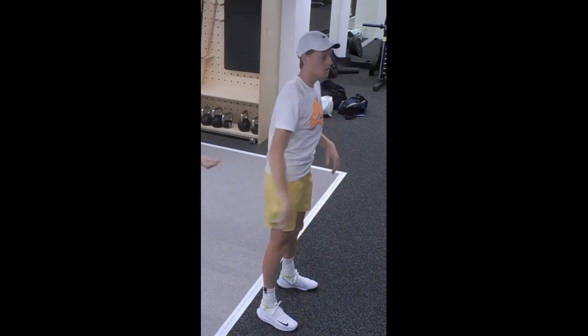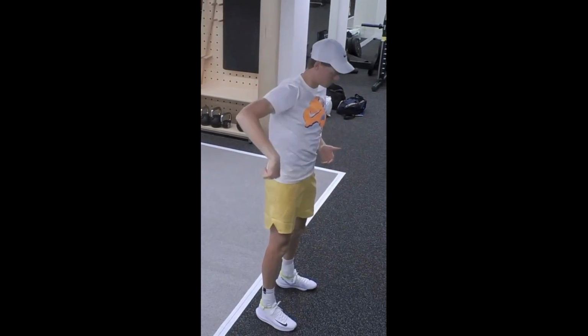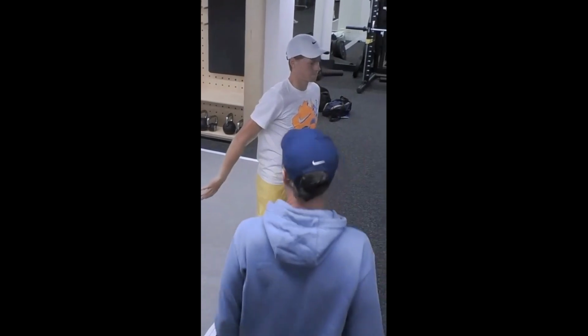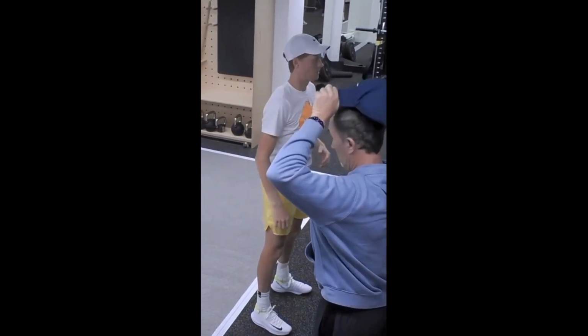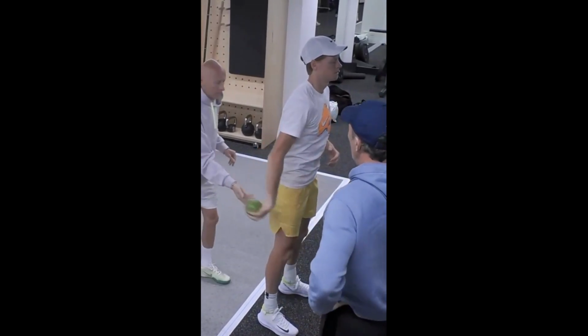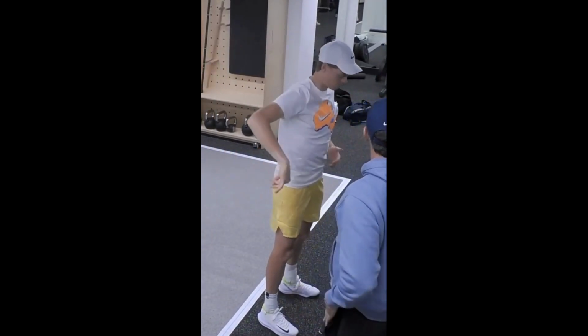Another significant benefit of using a toning ball in Sinner's serve workout is the improvement in coordination and timing. The serve is a complex, multi-step motion that requires precise timing.